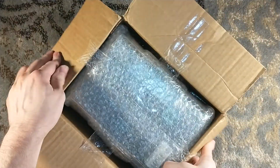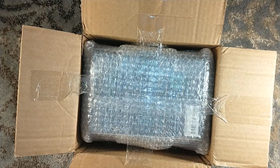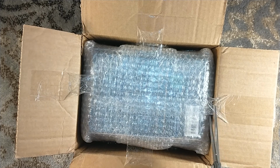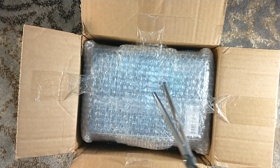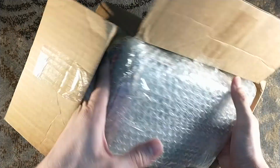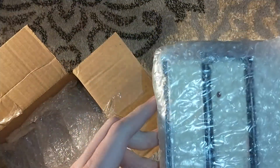One of the titles is rather small, but there are four titles? I believe I ordered four. Yeah, four, according to my packing slip that I'm peeking at. Ah, it's held in place by some tape, and then it's got some bubble wrap, so these should be fine.